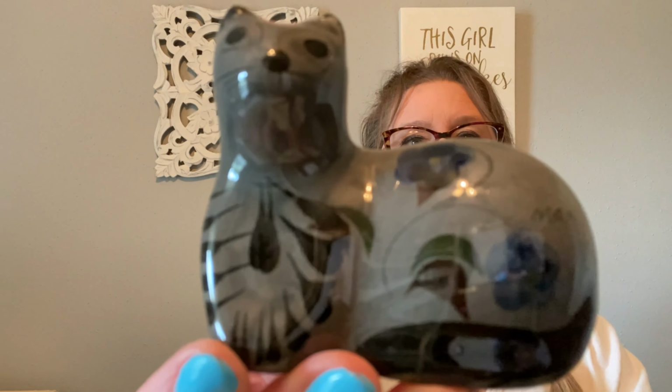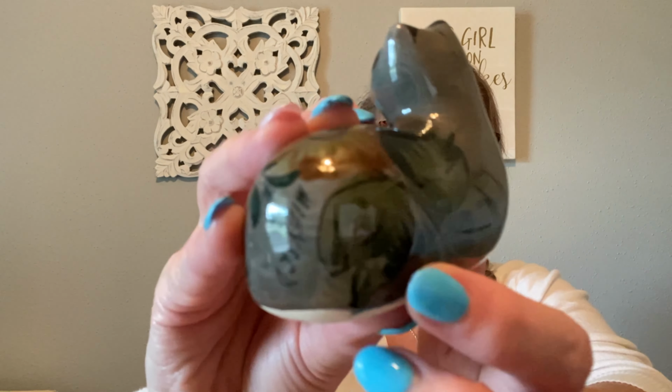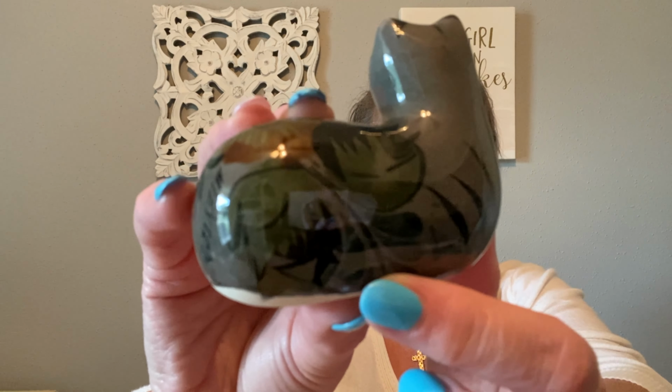You can see the coloring on that kitten. How beautiful is that? And I didn't just get mama cat and 1 kitten. I got 2 kittens. But this one has a little bit different face on it, but it also has a little bit more design on there, and you can see the Mexico right there. So they are very different. I'm gonna hold them up.